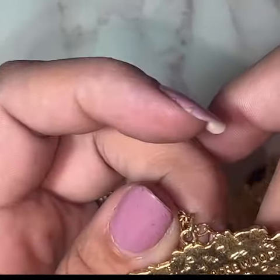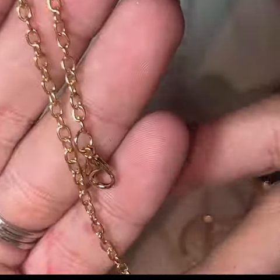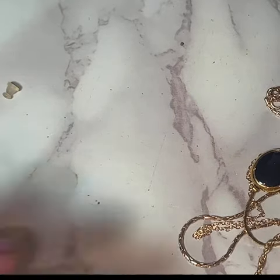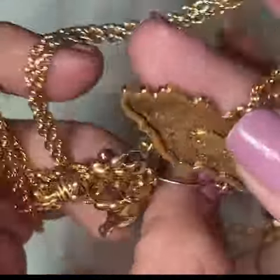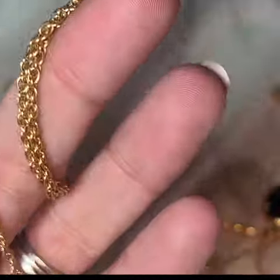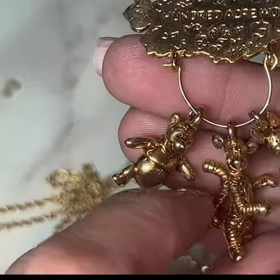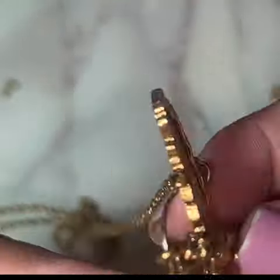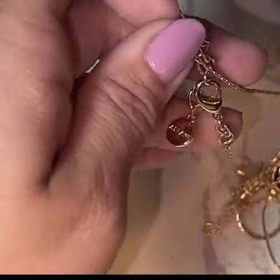What on earth? OMG. Okay, so this is cool. We'll do this little guy. That's nothing. This is Disney, the 100 Acre Wood. And it is the rope chain with the old school charm holder that says 100 Acre Wood, and it's got Winnie, Tigger, and Piglet. This is cool. This I don't think is anything other than just costume, but such a freaking cool piece, especially for the Winnie the Pooh lovers. I'll have to look that up because I've never quite seen one like that, and that is really cool. We got Alfani.